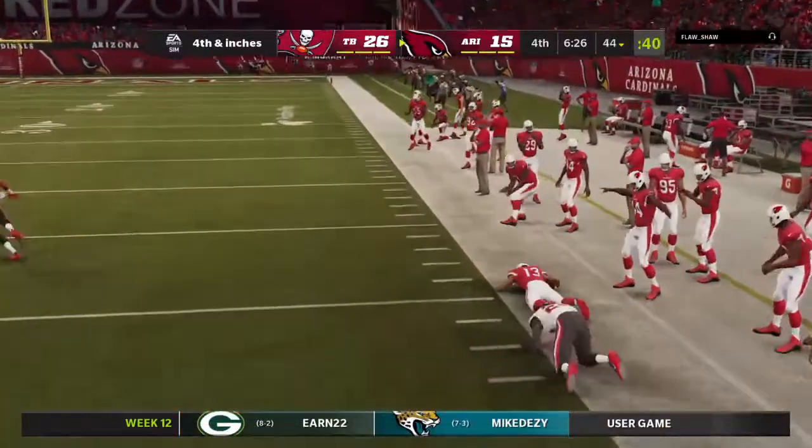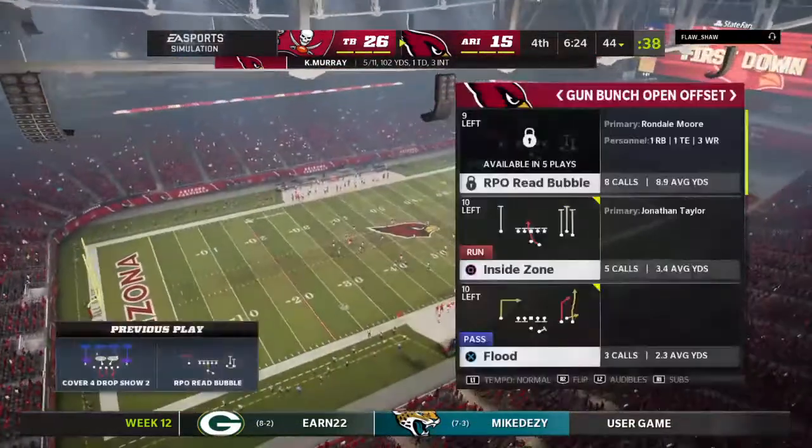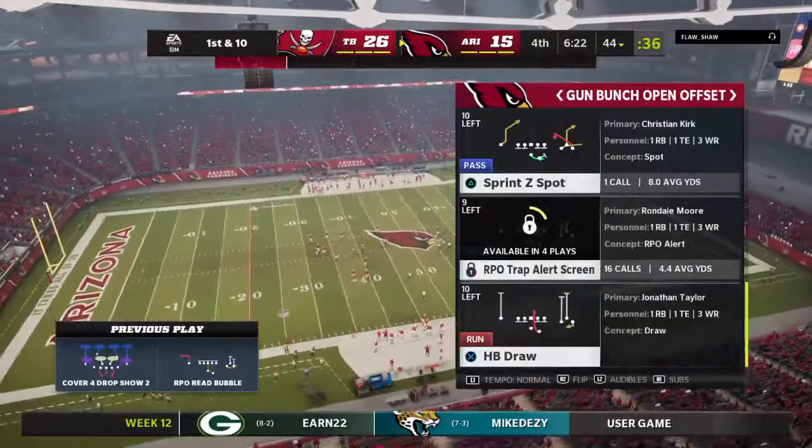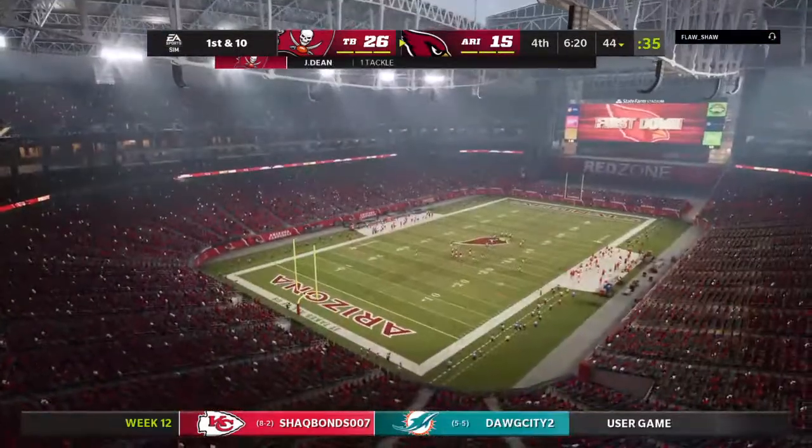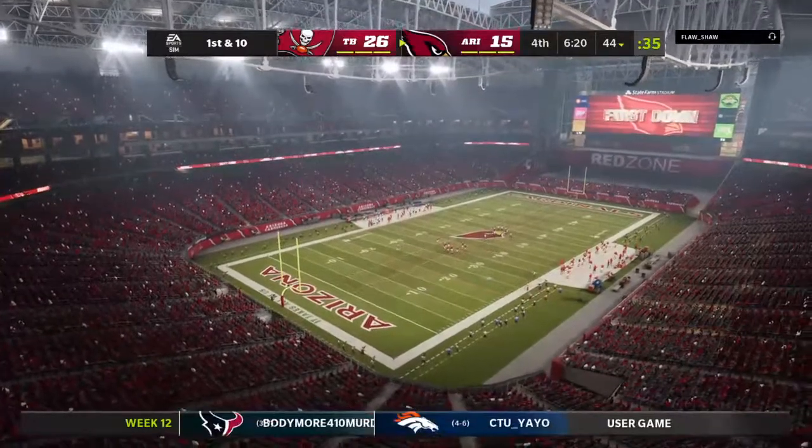This one complete to Christian Kirk. And he's going to have a first down as he's brought down at the 44-yard line. The time to pull out the stops is now, and they convert there on fourth down.